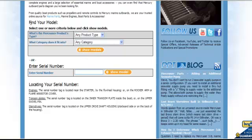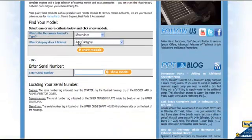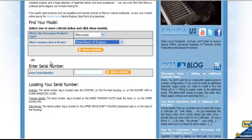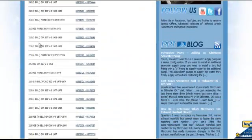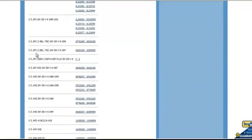And then the first thing you'll notice is under "find your model," you'll take the top selection and then you'll select whether it's an outboard, an accessory, or Mercruiser. In this case, we're going to try to search out that same 5.7 liter Mercruiser. So we'll take the Mercruiser product line, and then under the category, it's broken down in here into stern drives and then the different engine families. So the 5.7 being a small block, we'll take small block V8 and then select show models. And then basically everything's in numerical order, so we'll just scroll down here until we get to 5.7 liter.